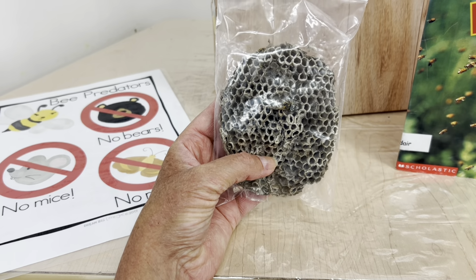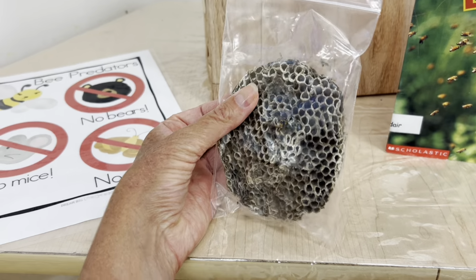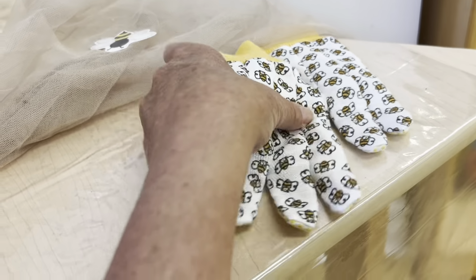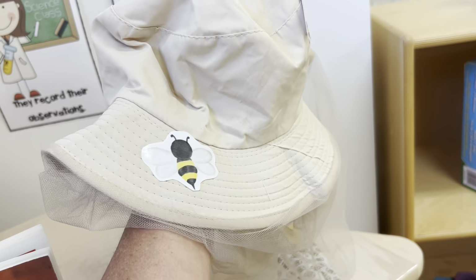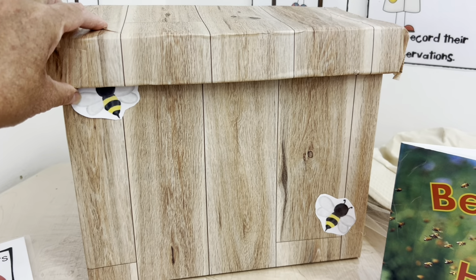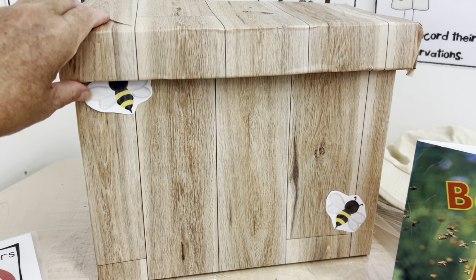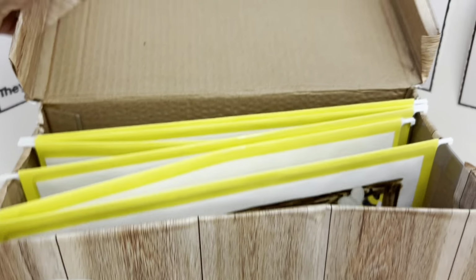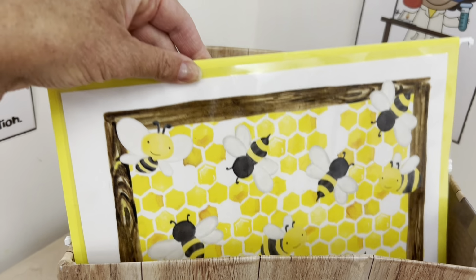This is just a wasp nest that I put in a little Ziploc for the children to look at some real artifacts, and I always like to put out some good books. I found these little gardening gloves that have bees on it for them to pretend being a beekeeper. I have this little hat that had a veil, and then I just added some honeybees to it. And then this box I got at the Dollar Tree, and then I just covered it with some wood sticky paper. And then inside we have some files that have all these little bee frames.